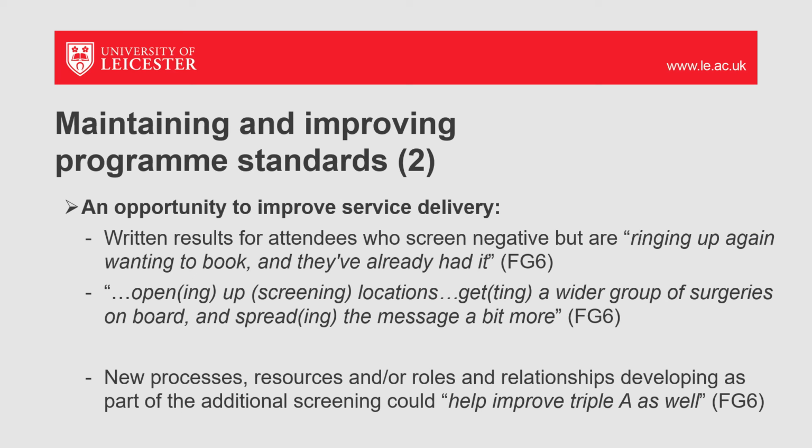In addition to emphasizing the high standards of service delivery within the existing screening program, participants also saw some potential for improvement through the addition of the proposed screening. Two areas that participants identified where they saw an opportunity arising for improvement related to the provision of written results to screening attendees who do not screen positive for an aneurysm, but are then ringing up again wanting to book, and they've already had it, but they've got no memory of it. And secondly, opening up screening locations, getting a wider group of surgeries on board, and spreading the message a bit more. In both these cases, participants suggested that the new processes, resources, and roles and relationships developing as part of the additional screening could help improve the abdominal aortic aneurysm screening program as well.